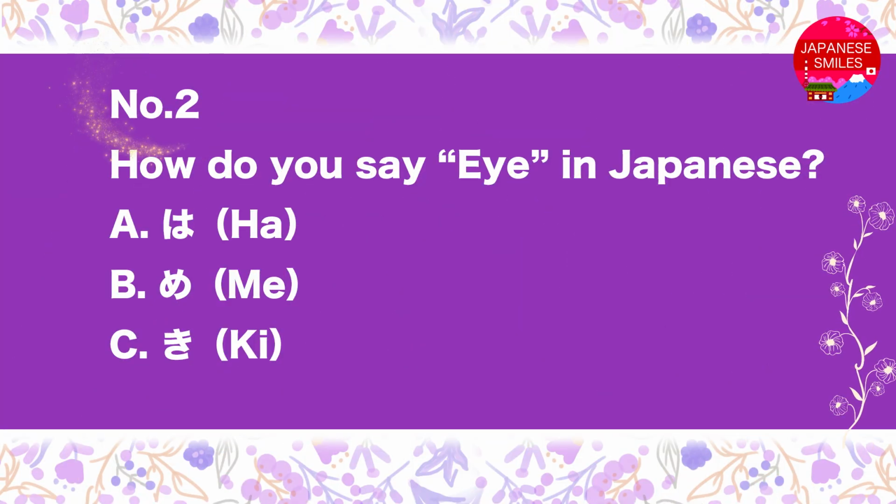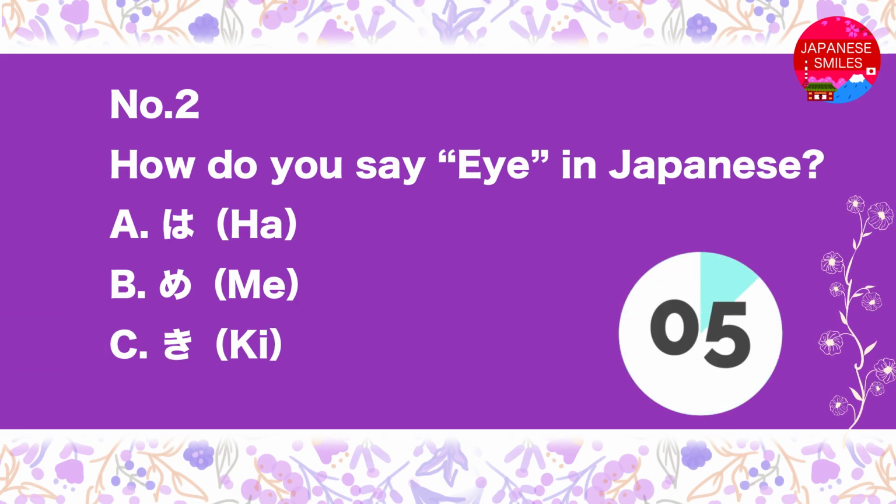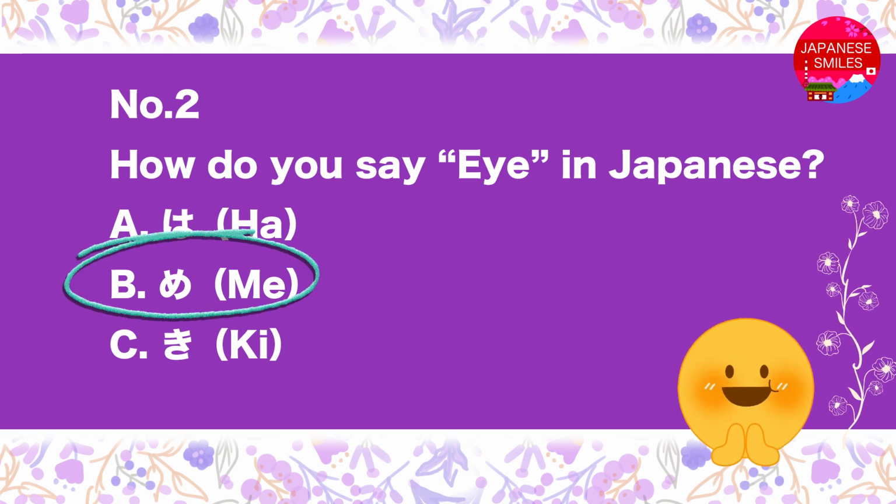Number 2. How do you say eye in Japanese? A. Ha. B. Me. C. Ki. The answer is B. Me.